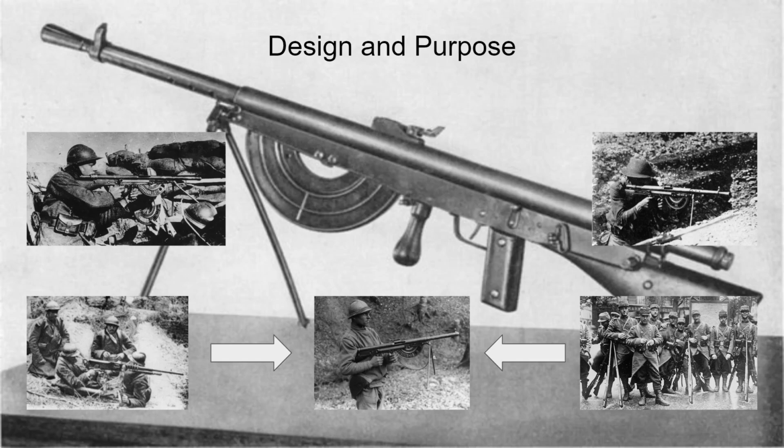So, the design and purpose of the M1915, or the Chauchat: it was designed by France. It fired the 8mm Lebel cartridge, which was patented in 1886 or 1884, somewhere in there, and it was also designed in tandem for the rifle, the 1884 Lebel. Right off the bat, this weapon, the Chauchat, was adopted in 1915. The cartridge it fires was used 20 years after the American Civil War. Just put that into perspective.